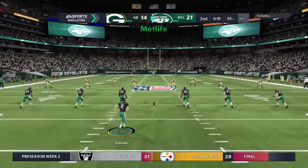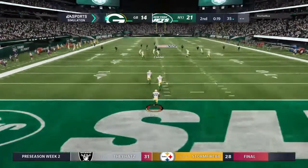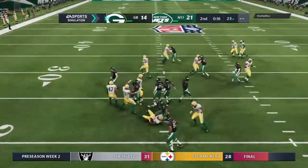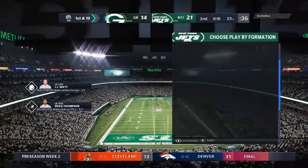So not much time to speak of remaining in this first half as the kick's away. And this carries into the end zone. And ultimately cannot get this out to the 25-yard line as he's dropped at the 23-yard line.